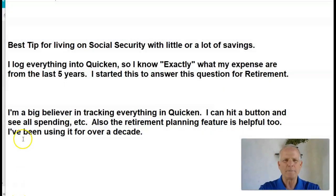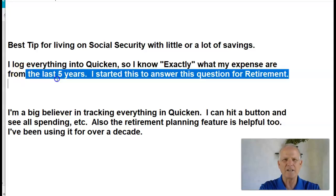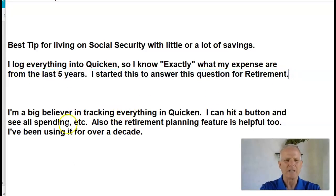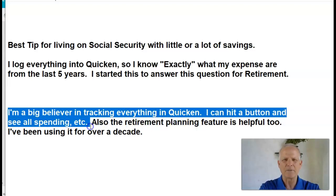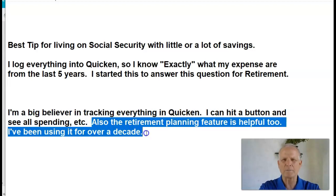Here's tip number one. I log everything into Quicken so I know exactly what my expenses are from the last 5 years. I started this to answer the question about retirement. Here's the second tip. I'm a big believer in tracking everything on Quicken. I can hit a button and see all spending, etc. Also, the retirement planning feature is helpful too. I've been using it over a decade.